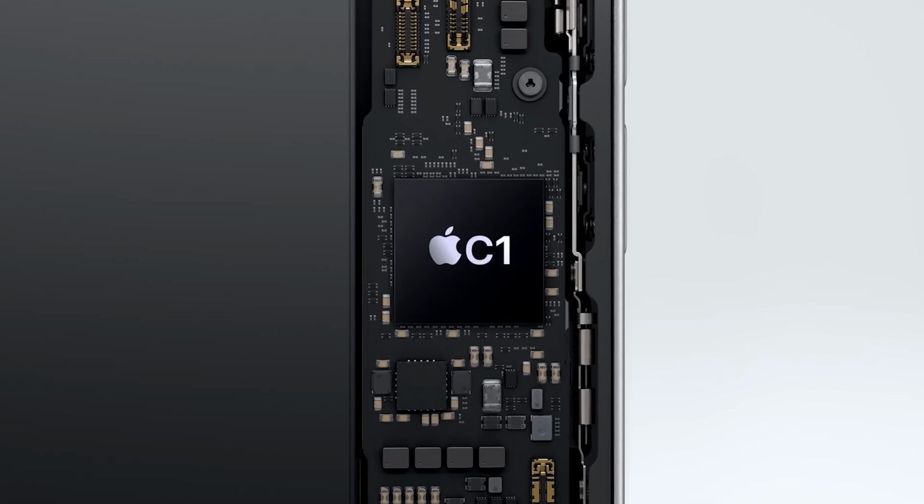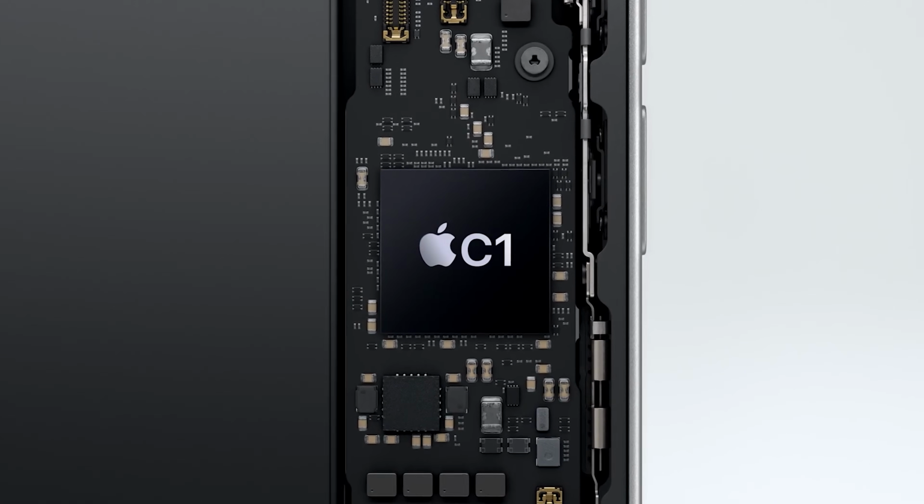And next up, this is the first iPhone with an Apple-made modem, which is called the Apple C1. Finally, it's happening.